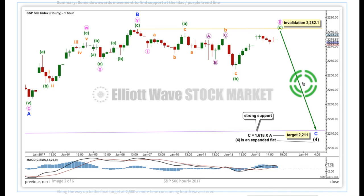Monday's a holiday and it's closed, so when markets open on Tuesday, I'll be expecting downward movement as a low degree or minute degree third wave unfolds downward. So I will be expecting to see an increase in downward momentum. The target remains the same.